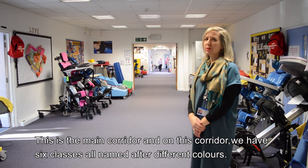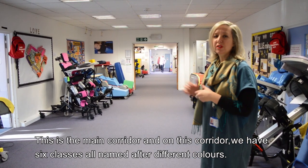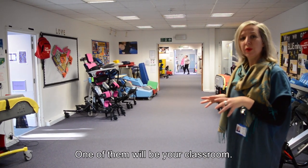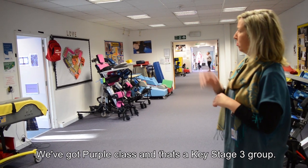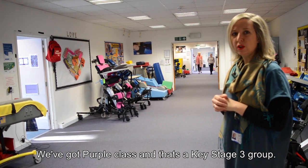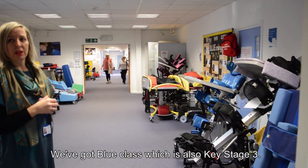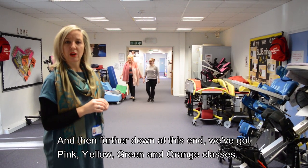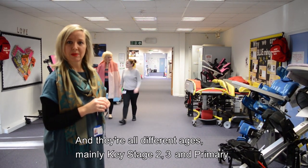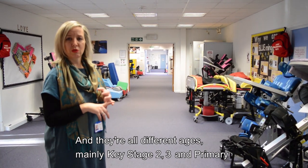This is the main corridor, and on this corridor we've got six classes, all named after different colours. One of them will be your classroom. We've got purple class, and that's the Key Stage 3 group. Blue class, which is also Key Stage 3, and then further down the board we've got pink, yellow, green and orange class, and they're all different ages, mainly Key Stage 2, 3 and 5.